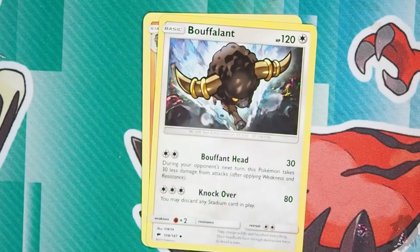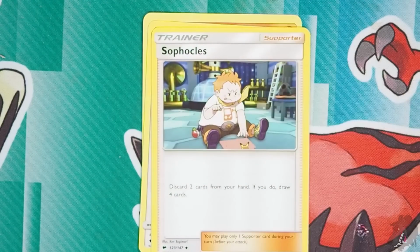Then we have a Buffalint. Then we have, I can never pronounce this dude's name, Sophocles? Electric dude, I'm gonna call him that. Discard 2 cards from your hand, if you do, draw 4 cards.